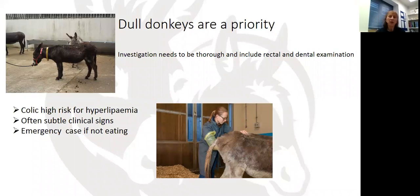And something that maybe not all vets are very confident with, but we try and encourage, is that donkeys can be rectally examined safely by most vets. We can give them drugs to relax the muscles of the rectum to make it easier, and we can get a lot of information. And we should also look at the other end, look at the donkey's mouth and see what's going on there. So a dull donkey, if you remember nothing else from this half hour, is a real priority, should be seen promptly and investigated fully.